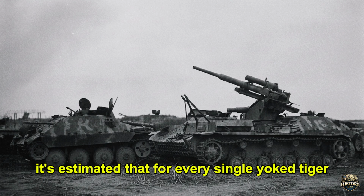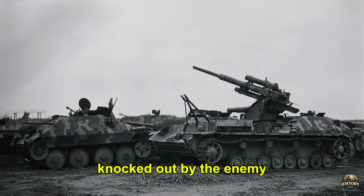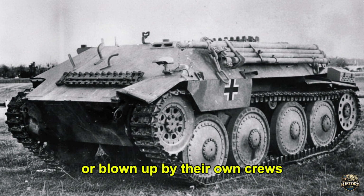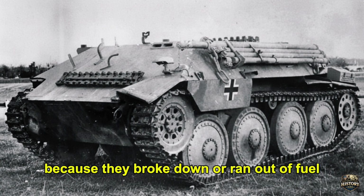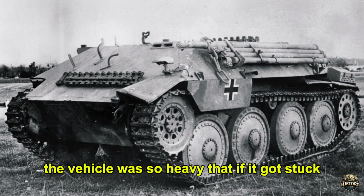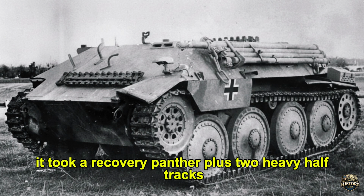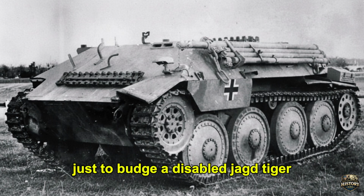It's estimated that for every single Jagdtiger knocked out by the enemy, 4 others were just abandoned or blown up by their own crews because they broke down or ran out of fuel. The vehicle was so heavy that if it got stuck, a single recovery vehicle couldn't even tow it. It took a Recovery Panther plus 2 heavy half-tracks just to budge a disabled Jagdtiger.